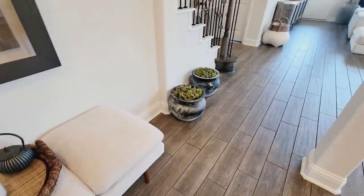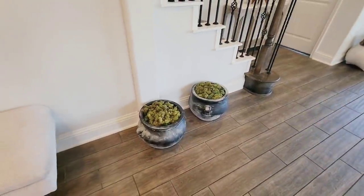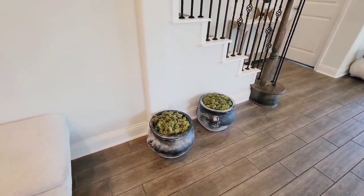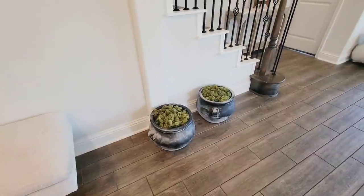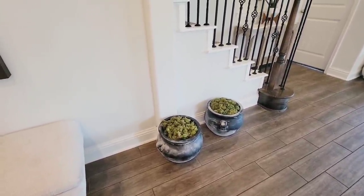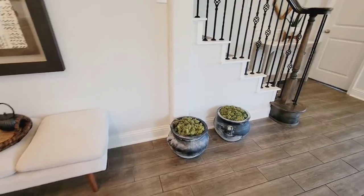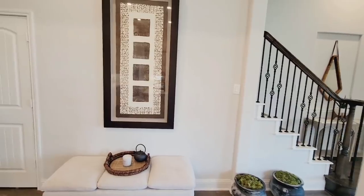Then I have these DIY planters here. I'm not sure if I'm gonna keep them here, but I just put them here for now so the staircase won't look bare. They were on top of my display cases before in my office. So I just relocated them here, put some greenery in them just to keep the home feeling a little bit more cozy and open and earthy. So yeah, that's it there. And I'll step back a little bit so you can get the whole view.